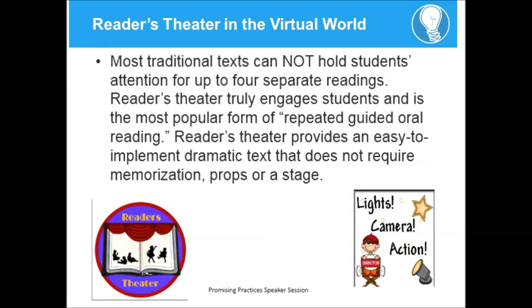However, most traditional texts cannot hold students' attention for up to 4 separate readings, but Reader's Theater truly engages students, and it's the most popular form of repeated guided oral reading. Reader's Theater provides an easy-to-implement dramatic text that does not require memorization, props, or a stage. I mean, how much more brilliantly could it reflect in our virtual world?